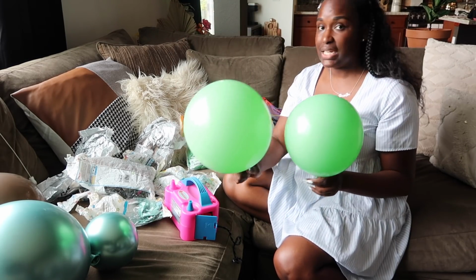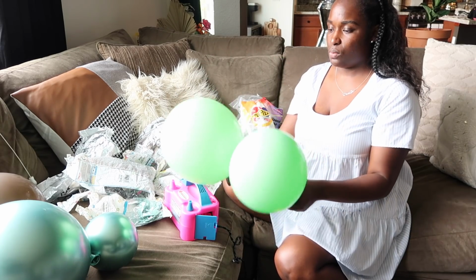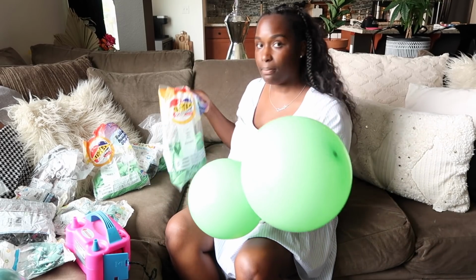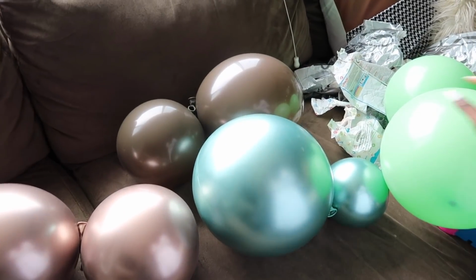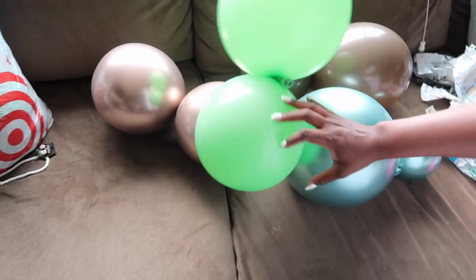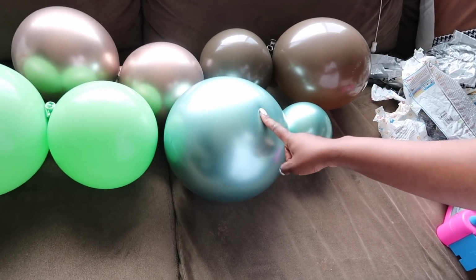This brand, Tough Tech, actually blows up pretty well. It kind of blows up round, so you don't necessarily have to worry too much about releasing air, which I do love. And this is Mint Green by Tough Tech. So this is what all of our colors look like together. This is a really pretty color scheme. So we have the Shiny Rose Gold, the brown, and then the shiny green.